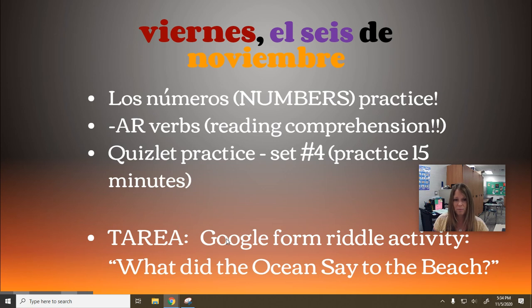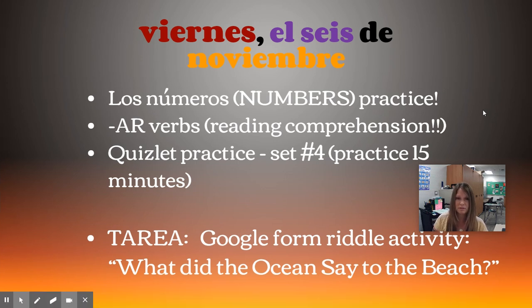La tarea, your homework is going to be this Google form. It's a riddle activity. What did the ocean say to the beach? I think there are 18 questions just to work on gustar. And we do have a quiz next Wednesday, so make sure that you complete this activity and it is graded.